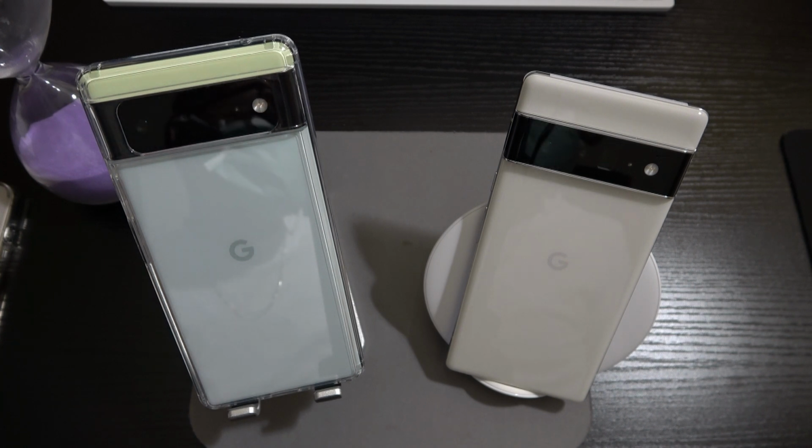There's a lot of people that are just point and shoot like I am. A lot of times I'll test out the telephoto lenses in a phone just because it has that feature, but a lot of times I don't use that. I'm more of just the main camera, you know what I'm saying? So stay tuned.